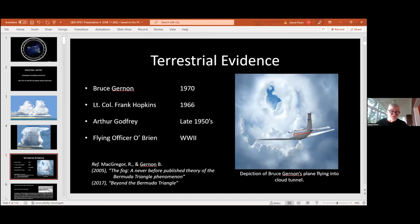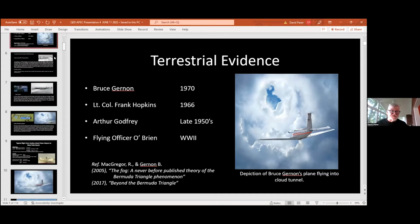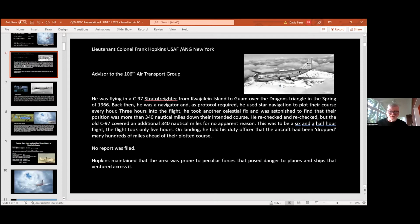This was heavy detective work, really, trying to figure out the atmospherics and potentially what really caused this to occur. And what we found out is that he was not the only person to ever have had one of these occurrences. Significantly, we have a C-97 that was supposed to take 6.5 hours on a flight and actually only took 5. And these aircraft only travel a little over 200 miles an hour, a modified B-29, the C-97 aircraft, and they went from Kwajalein to Guam back in 1966.